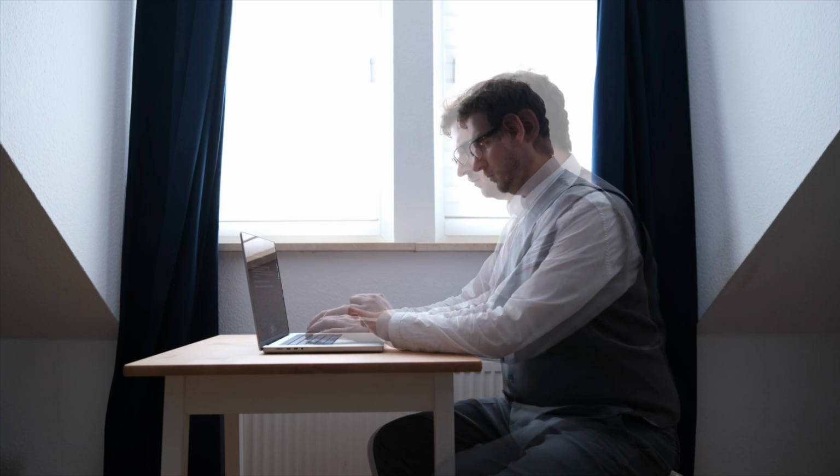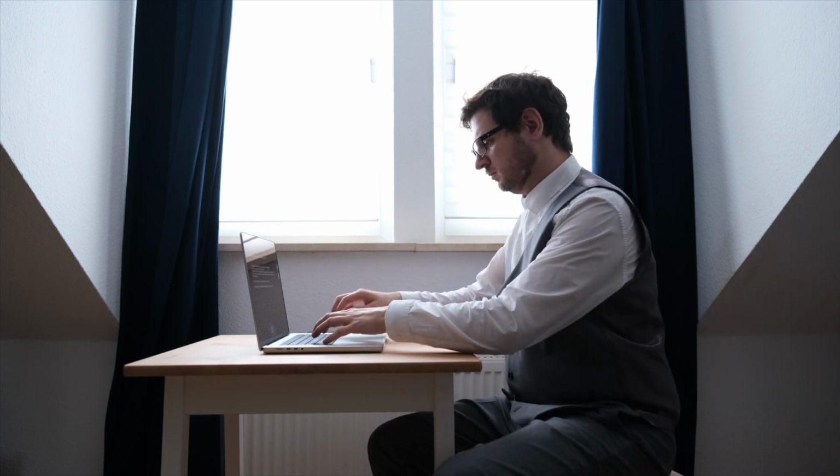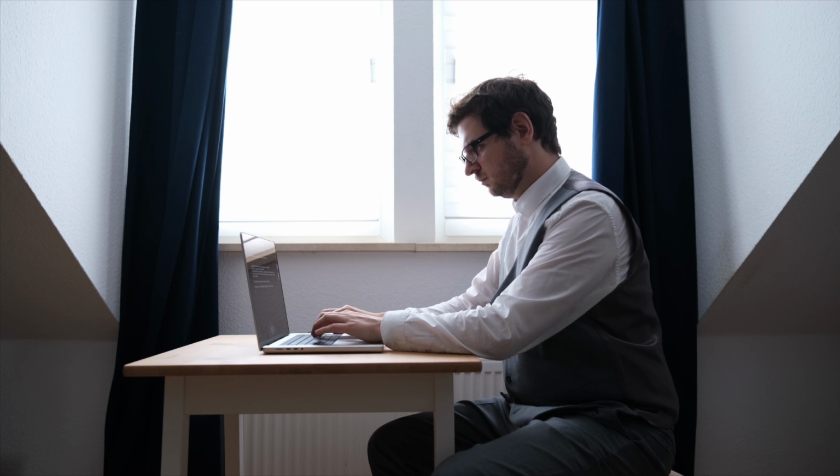Here you can see me sitting in front of my laptop and doing one of my most favorite activities, writing. Well, to be precise, this is typing rather than writing, since I don't use any type of pencil. You may ask yourself now, does he always wear a suit while he is at home and writes?